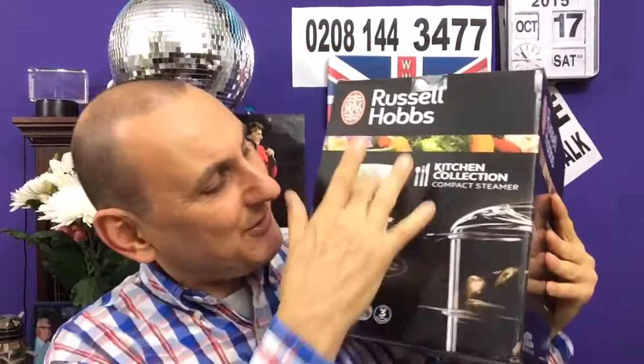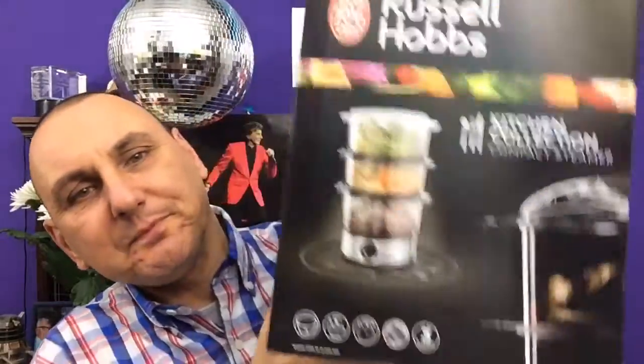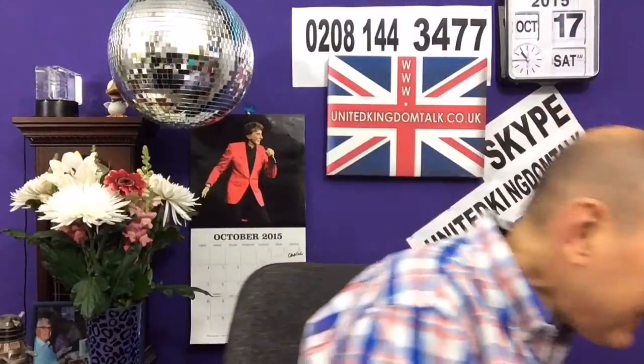So here's my new steamer. How exciting. I shall try that out later. And I can chuck the other one away now because it's broken. But I can't believe that great big box for 20 quid. I think that's really, really good value, that. So I had to show you that.